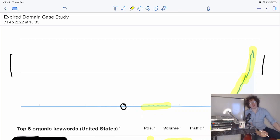So the site now does, I want to say it's about 60 to 70 uniques a day. About 95% of that or something is from the United States. Usually you'll find google.com, .co.uk, Canada, that kind of thing, Canada, sorry, tends to update slower.